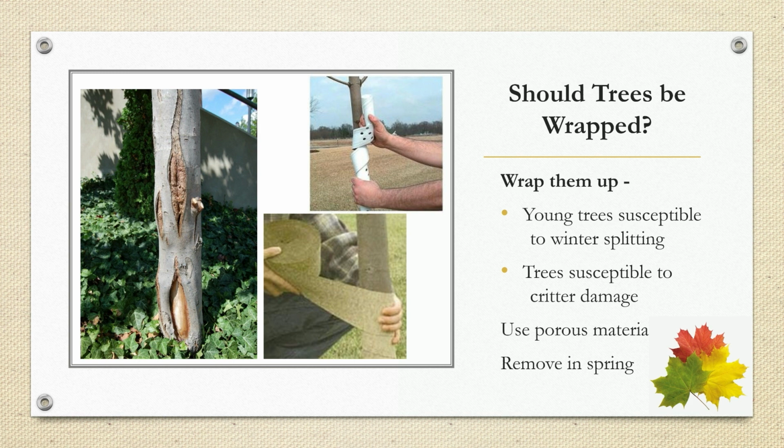Some varieties of trees, when they're young, can get what we call sun scald in the winter. Basically, it's cold at night, we get a sunny day, and it warms up the tissue of the tree and causes the bark to split open as that water expands. In order to prevent that, which is an open wound that can create its own problems for your trees, it's easy to wrap the tree trunks in the winter. Do it in fall, and then take it off again in spring when the leaves are beginning to form and open up.